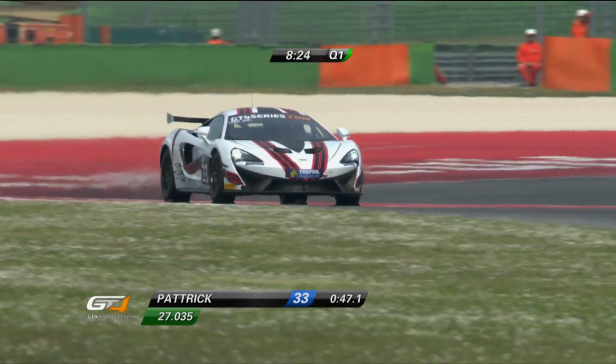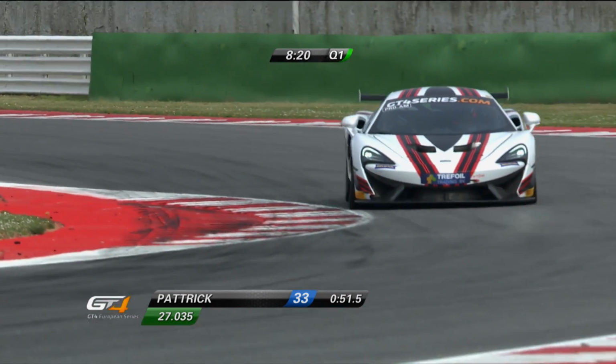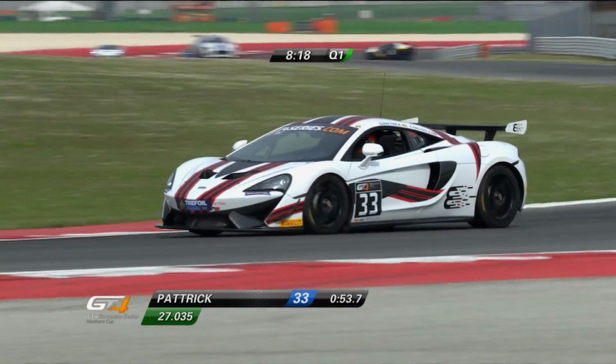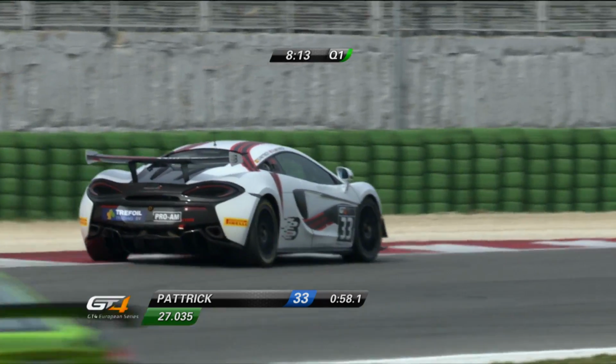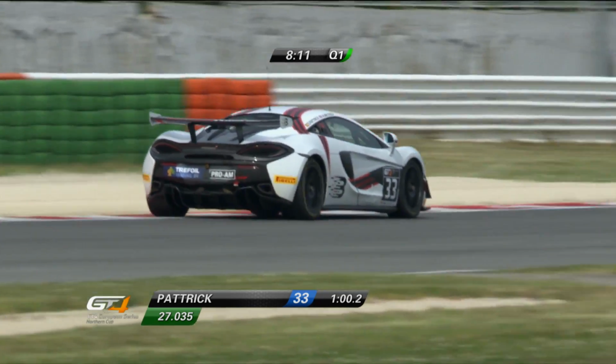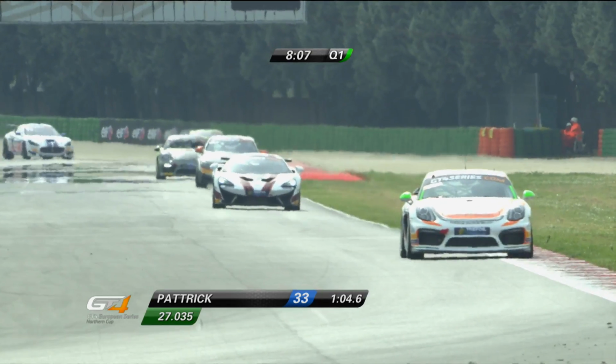You might notice the different body shape. That's the 570S McLaren for you to get used to. But in GT4 form, that's looking quite a popular car. Of course, it's the 650S McLaren that races in the main Blancpain GT series, but for GT4 it's the 570S that represents the mark from Woking.